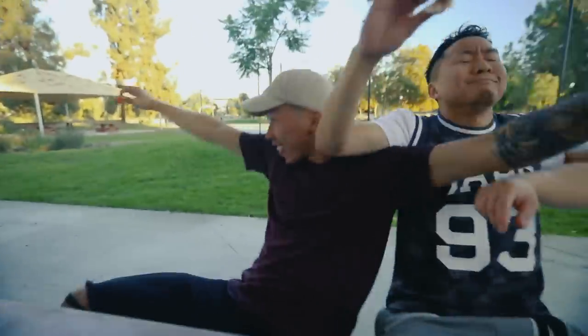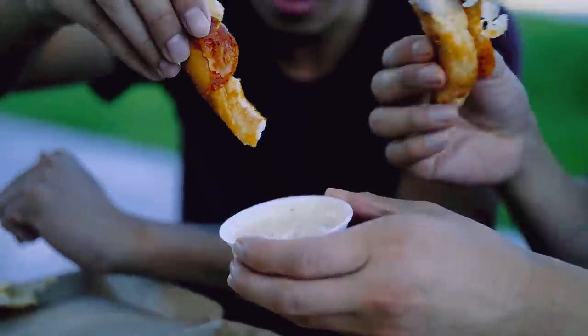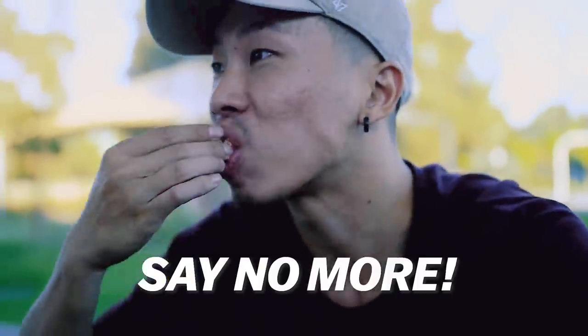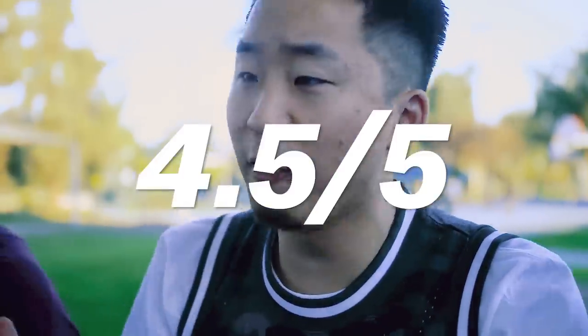What if they would have baked some jalapenos in there? Ooh! And then we dipped it in ranch. This pretzel can definitely rival the mall pretzels. Bring in the ranch. All right, before I even dip this, 4.5 out of 5 for the pepperoni pretzel. Say no more. Strong showing. I'm rolling with 4.5 on the pretzel.